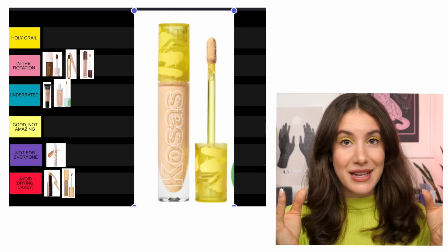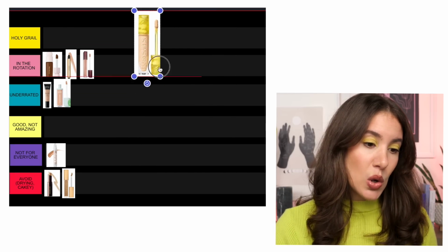And it's also about a medium coverage, so it covers gorgeously as well. It's really, for me, the perfect concealer. Works great underneath the eyes, works great on the face as well. Chef's kisses all around. So this is going in holy grail for me.